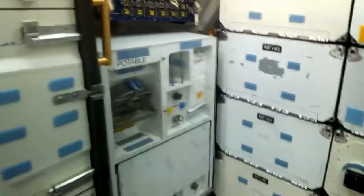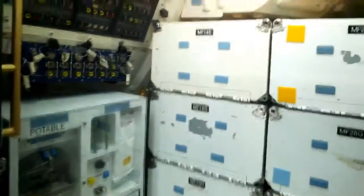Welcome to the mid-deck of the full fuselage trainer. This was the primary habitation area when they went to orbit. Usually, with only one exception, the shuttles had a crew of seven.